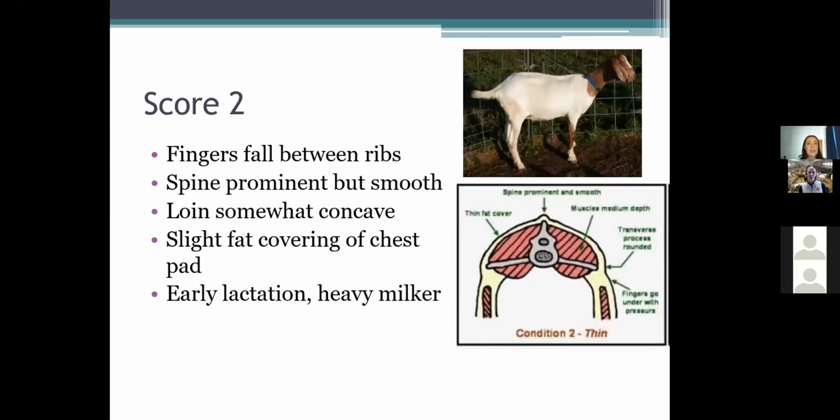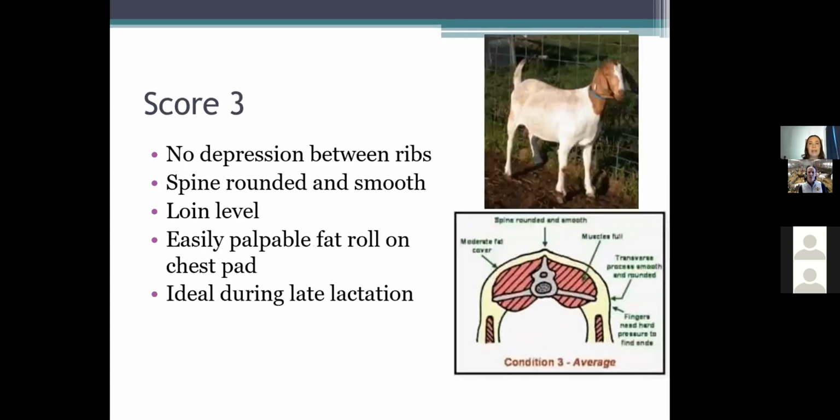A body condition score of 2 is still a thin goat, but she does have some fat cover on her. A score 2 is going to be an early lactation, heavy milking doe. So this is one where she's giving 14 pounds a day and she's just milking like crazy. It's not necessarily a bad thing as long as they are milking well, continuing to maintain that milk production. But once they start getting into late lactation, we want to see them more at a score 3.